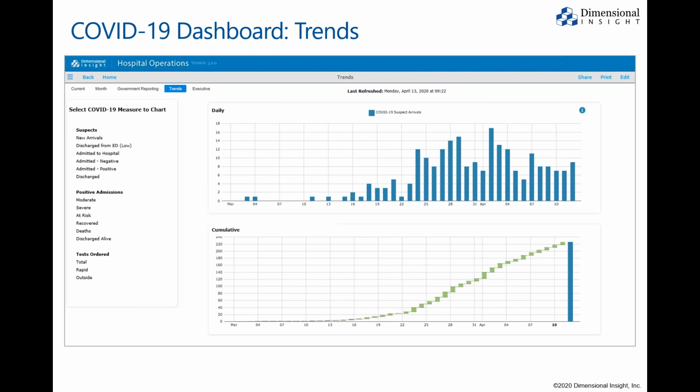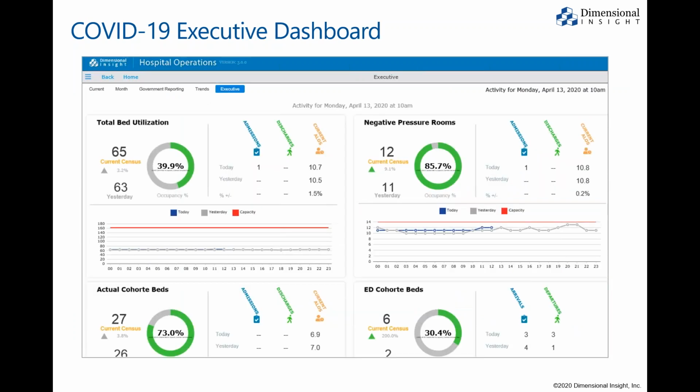The next dashboard, George, if you could go to the next slide. Did you go forward, George?